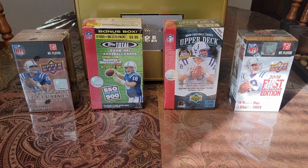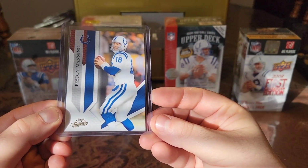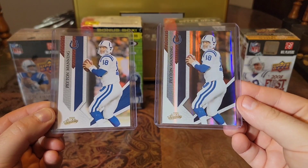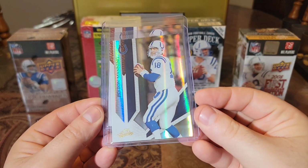And we have a 2009 Playoff Absolute. So we have the paper stock. And I also picked up, boom, the shiny variation. Got some nice shine on there. Nice to pair these up.